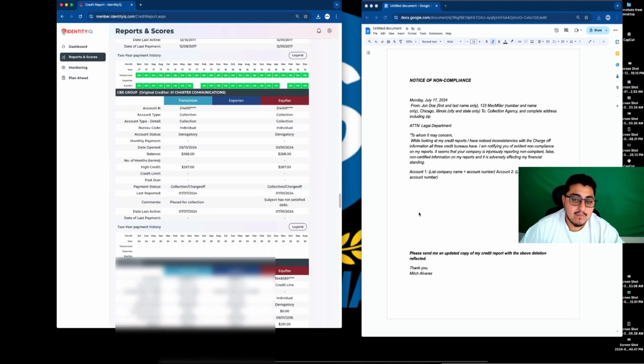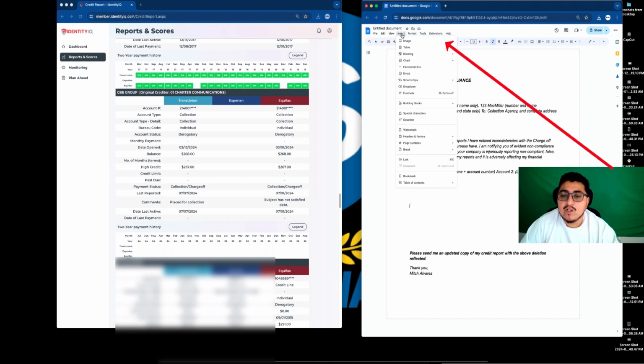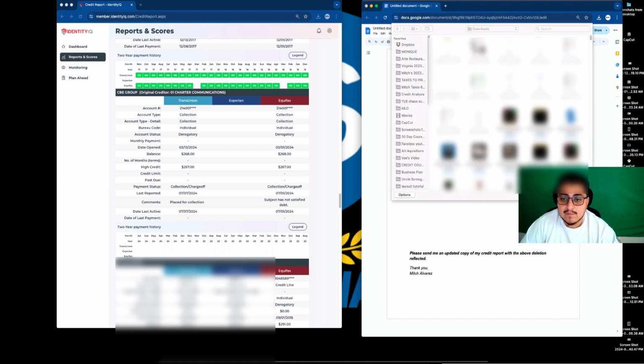So how are we going to put the screenshot on this PDF form? Well, I'm going to show you guys how I do it. I'm going to click Insert here on the Google tab. I recommend using Google. That's what I use. I don't pay for Word because I'm very frugal. I like to save money. I'm not going to pay $70 for Word when I can have Google for free. So what you can do is click Insert, click Image, and upload from your computer.